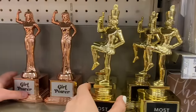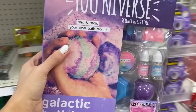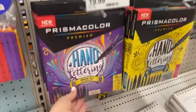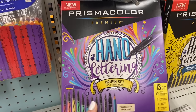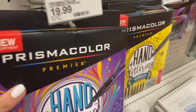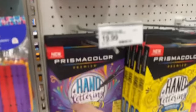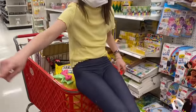No, this is for you. These both are for you. Thanks, girly. Oh my gosh. Make your own bath bombs. Oh my gosh. Oh, what are they? Brush set? Are they like those paint tip pens? I think these are like the paint tip markers. Yes, Callie, good find. Hey, that's so weird. They literally had purple and yellow right next to each other. Girl, you were on the purple side, I was on the yellow side.